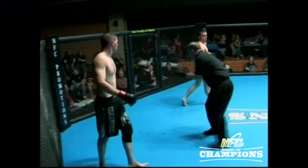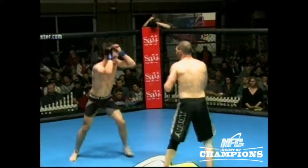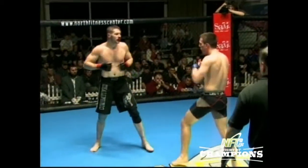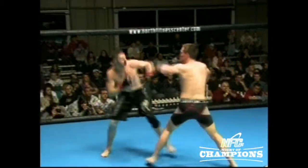Referee Todd Augusta is going to stand him up. And somebody's bleeding here. That's Shawn Carter's nose again, I believe. What a great fight. Nice shot there by Carter. And he's really starting to pick apart McDaniel's defense.